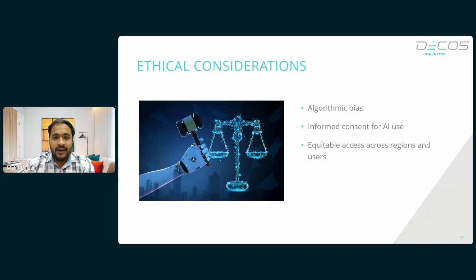Ethics is more than compliance. It's about doing the right thing with data and technology. Bias in training data can lead to unfair decisions. If your model is trained on a narrow or unbalanced dataset, it could favor or penalize certain groups unfairly. Consent must be explicit and ongoing, but not buried in fine print. Users should know when and how their data is being used by AI.